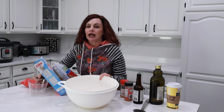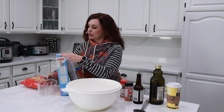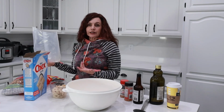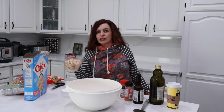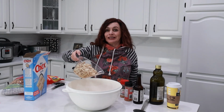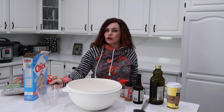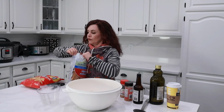So I've got my giant bowl, and we're just gonna start throwing things in here. I guess it just would have been easier to dump this whole thing in there, but it called for 10 cups, and this ends up being about 11 or 12, so we're just gonna use the whole thing. It'll be great. I'll just increase slightly some of the other measurements, and it'll all work out, I'm sure of it.